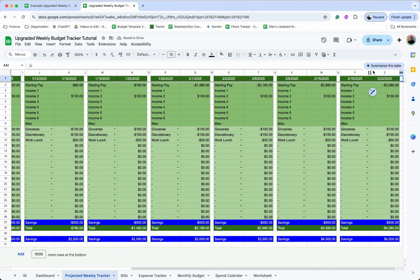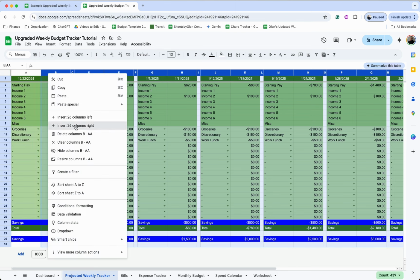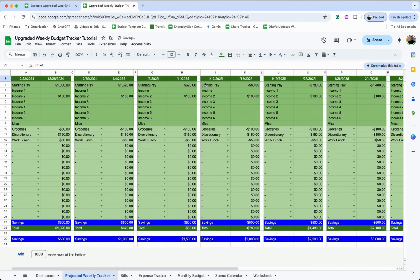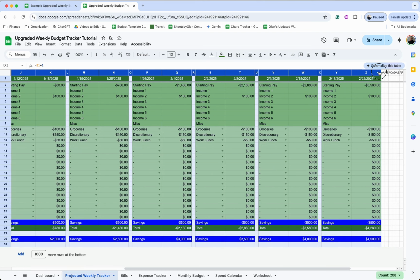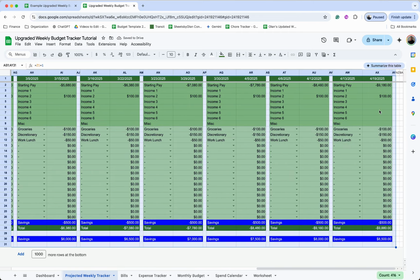Now, what you can do as well, once you get going, is let's go ahead and just select a whole bunch of columns. We'll insert that many columns to the right. And then you don't want to include the first one. The reason why we don't want to include this week is because we don't have the formulas for the starting pay and everything else that we do in the following weeks. But once you get going, you can go ahead and copy all the way through what you have, and then paste it. So that way you can do a whole bunch of them at one time instead of having to only do a few.